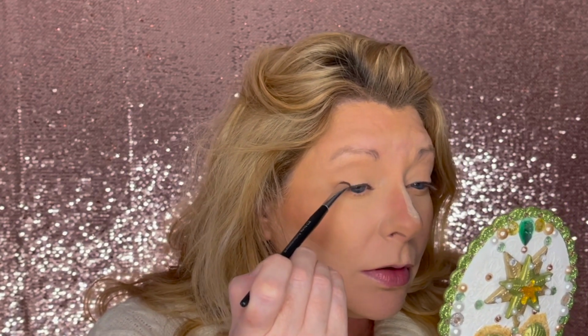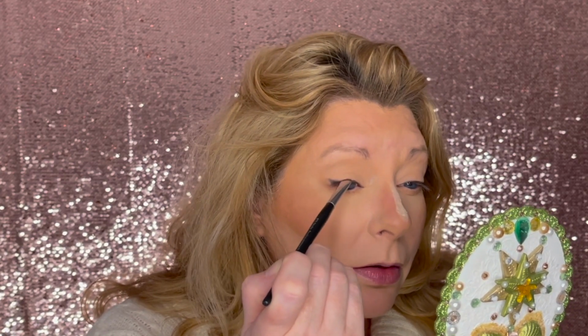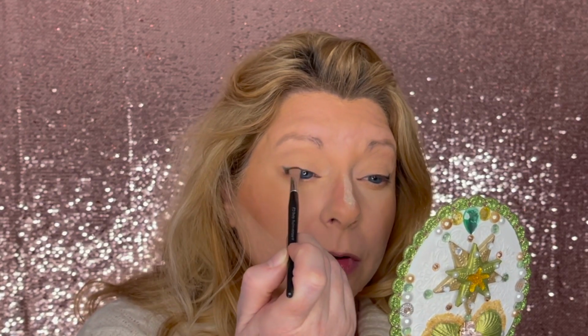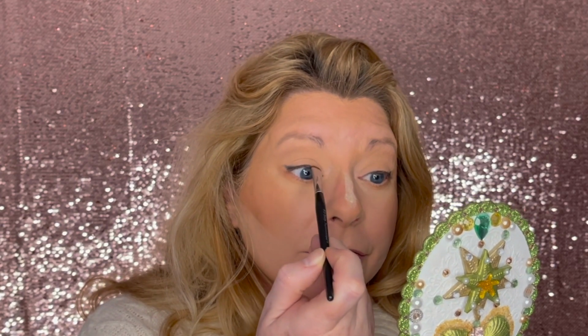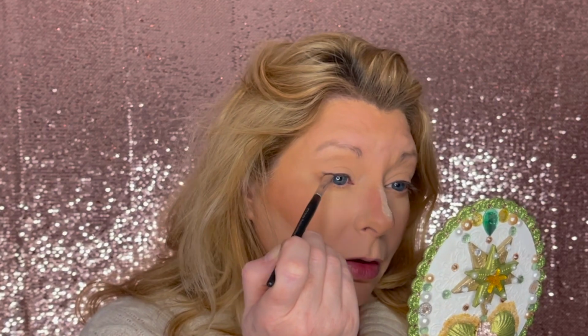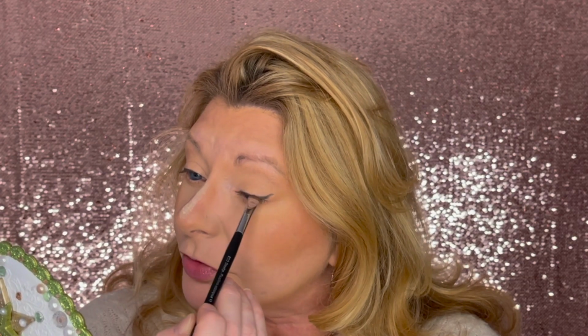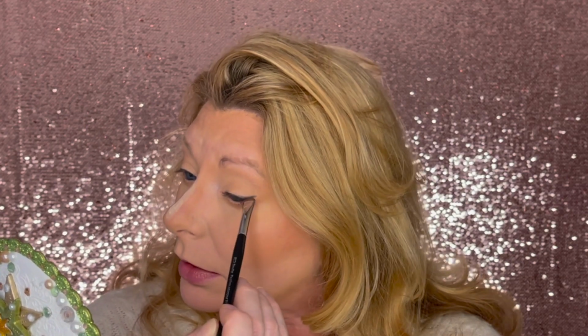Now I'm going to take my smudger brush and just smudge some of it, especially that little winged area, because I don't need it to be sharp and pointy. I just need it to make my eyes not look droopy. Now I sometimes also do this with a dark brown, which I love too. Today I just gravitated to the black.